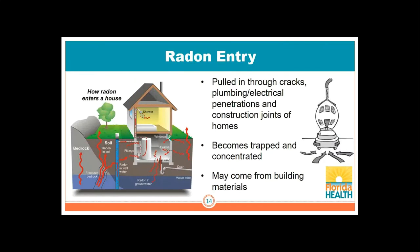How does radon get into homes and buildings? Basically, it gets in through cracks, plumbing, electrical penetrations, and construction joints in homes. It can come in through well water as well. It can also become trapped and concentrated in homes because essentially buildings suck. There is a weak pressure or suction field on the ground for houses because warm air develops in the home, rises to the higher levels, and cooler air underneath replaces that air. This is called the stack effect. It's a weak effect, but it does provide some suction on the ground.